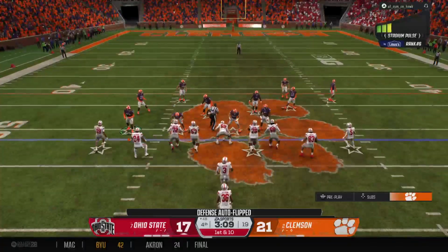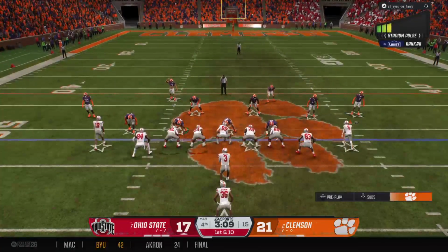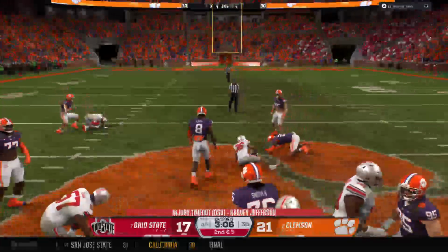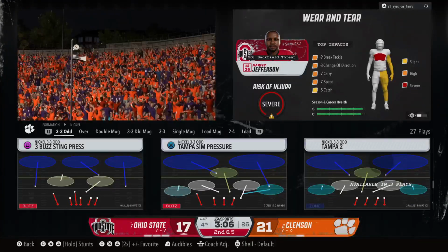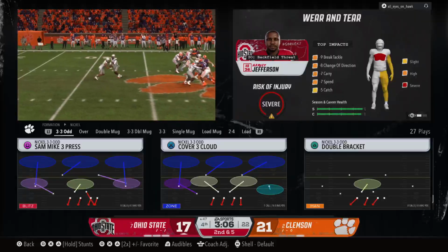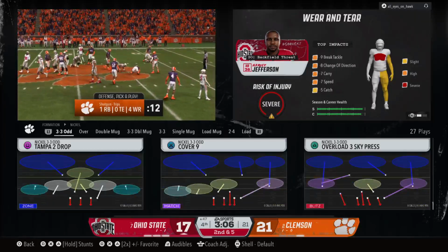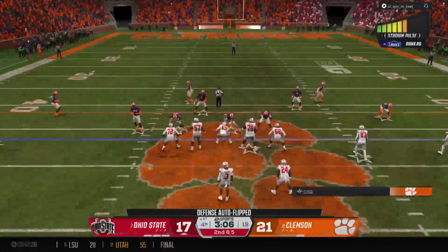The Buckeyes pick up enough for a first down here. They'll run it here. The player is down injured after that last play. They'll take a timeout or they check him out. Second down after that run on the previous play.